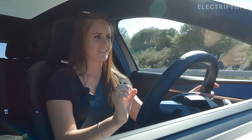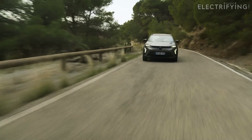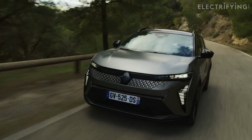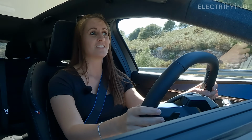That's great. This is the kind of car that doesn't need to be any faster than this, but it just feels really nice when it is going. Gives you that nice shove. And yes, you will win at all of the traffic lights if you are that person, because I am that person.